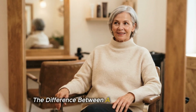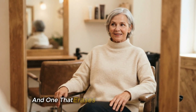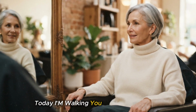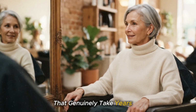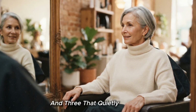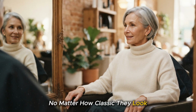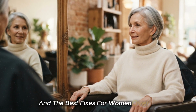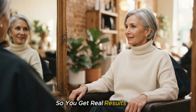The difference between a cut that adds 10 years and one that erases them isn't about your age. It's about 3 specific choices your stylist is making or not making at the chair. Today I'm walking you through 3 cuts that genuinely take years off, and 3 that quietly age you no matter how classic they look. I researched the worst style and beauty mistakes and the best fixes for women over 50, so you get real results fast.